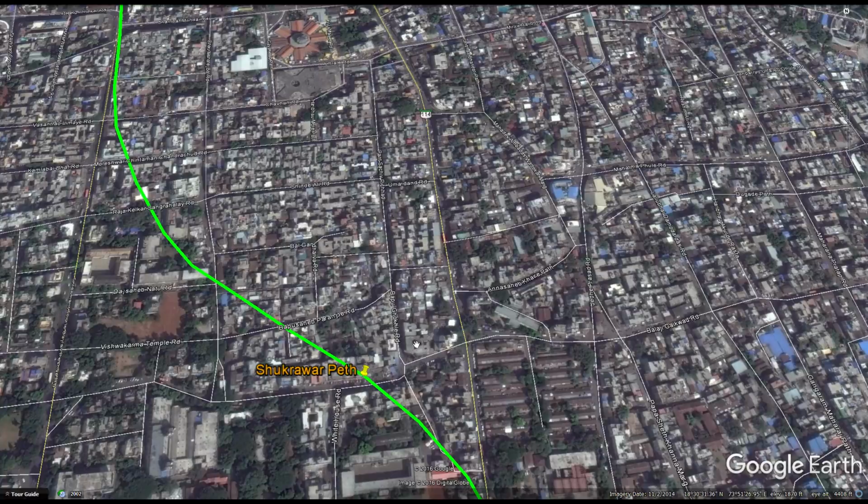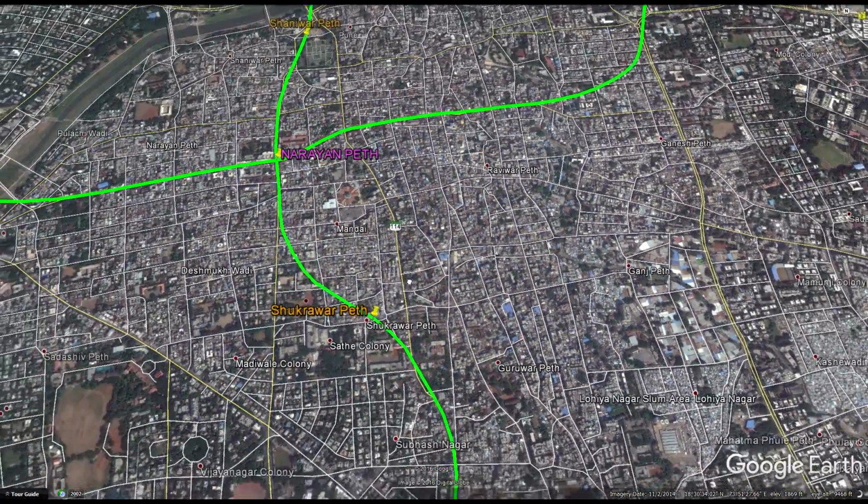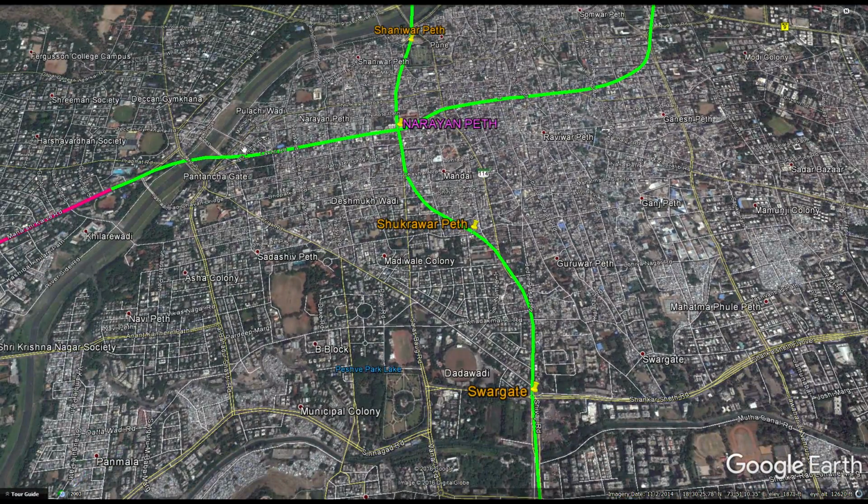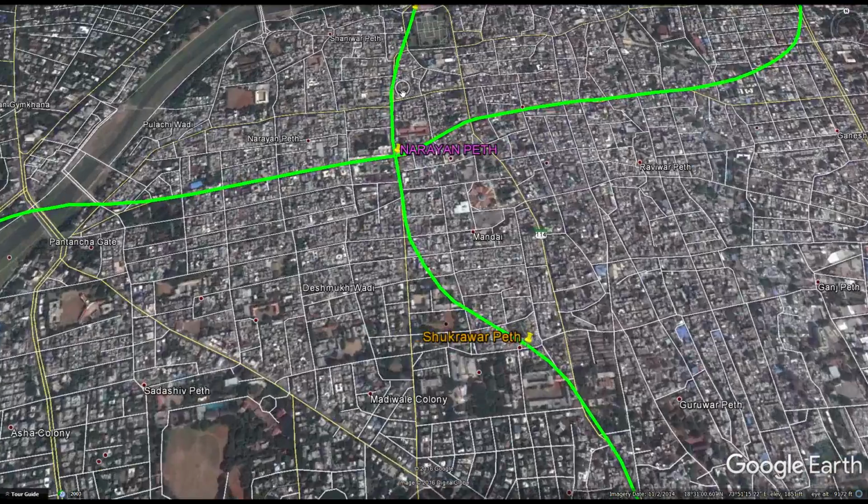But anyways, Shukravar Peth serves a large population region, especially all the way here to Vijayanagar colony and southwest here. Now Laxmi West is a station on line 1 that will also serve some of this region, but I didn't display it in this video for obvious reasons. I wanted the focus of this video to be on line 2, but Laxmi West station would be here. So both this and this would serve this area here, the southwestern Peths area, such as Sadashiv Peth. So these people have an option, and this could also relieve congestion along Narayan Peth, which is the next stop.